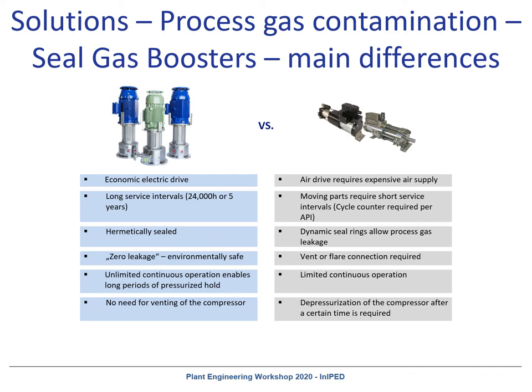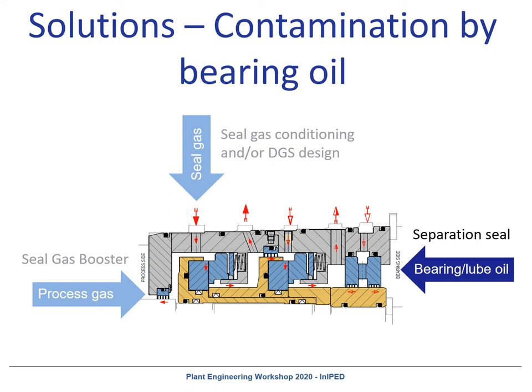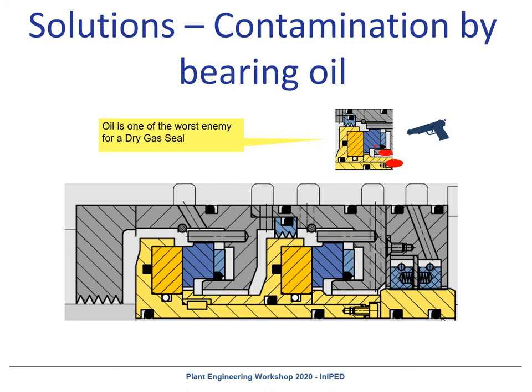Well, the last topic of this session covers the subject related to contamination of the dry gas seal by bearing oil. Oil contamination is one of the worst enemies of the dry gas seal. It leads to a significant reduction of reliability on the process side, but also on the atmospheric side, respectively the bearing side.